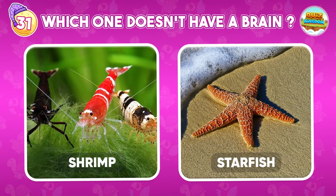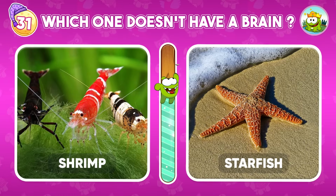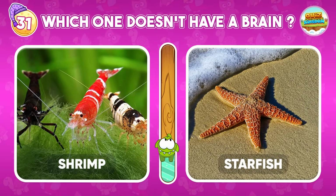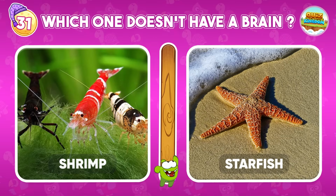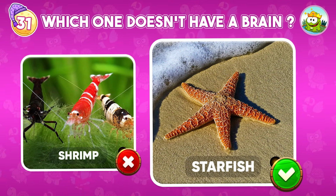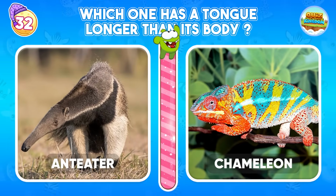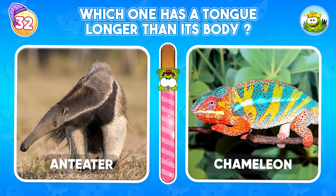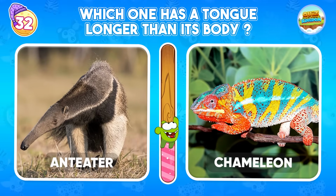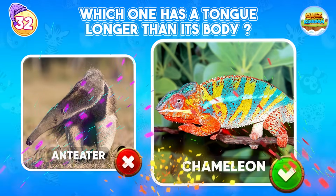Tell Froggy which animal doesn't have a brain. The answer's starfish. Which one has a tongue longer than its body? It's chameleon.